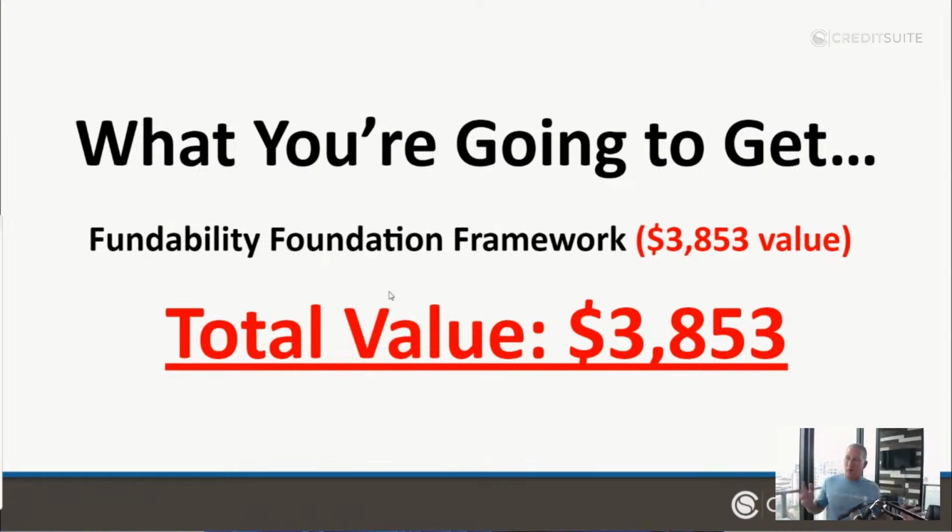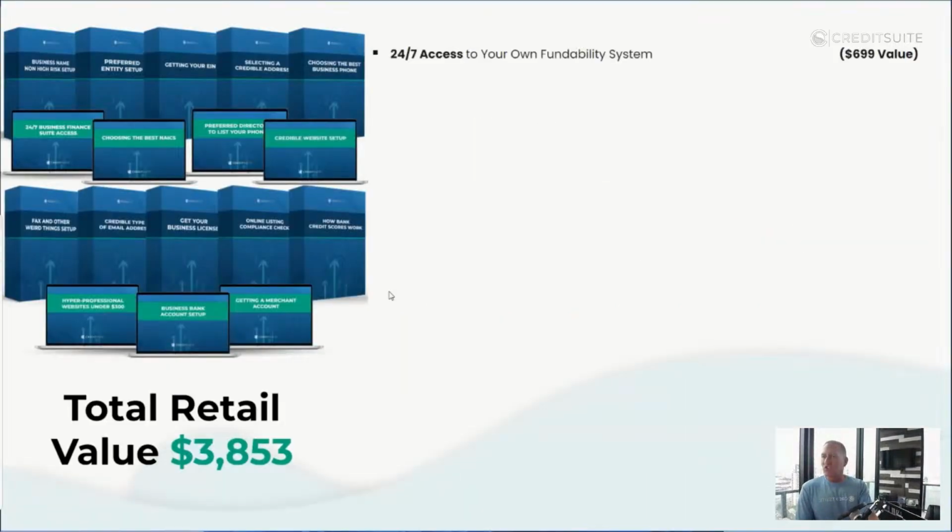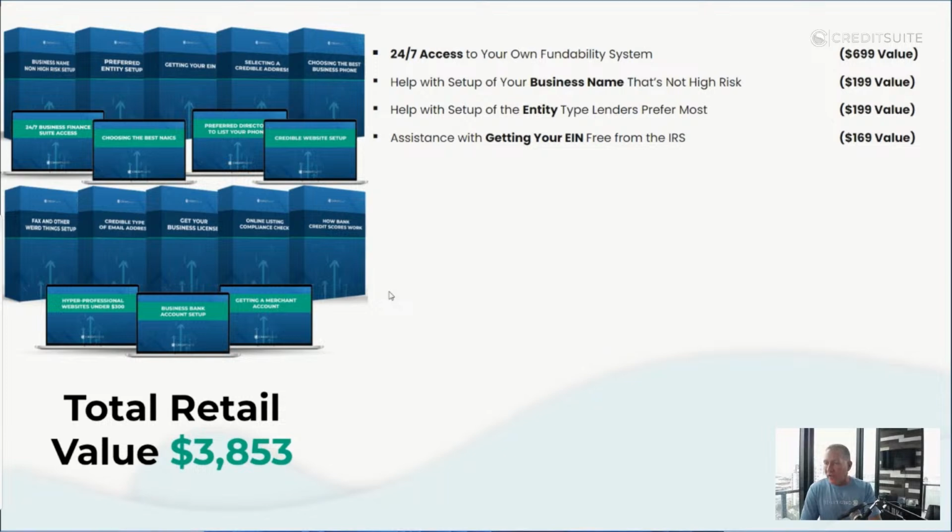So when you do work with Credit Suite, let me actually give you an idea of what you get with the fundability system. The first thing is called the fundability framework. It's what we just covered. Earlier, I talked to you about how I would show you all the things that we help clients do to improve their fundability. This is it. You're getting 24/7 access to the fundability system. We're helping you choose a name that is not in a high-risk industry, set up your entity the way that lenders want it, getting your EIN number as lenders want it to be, helping you choose the right NAICS code or the right industry code.